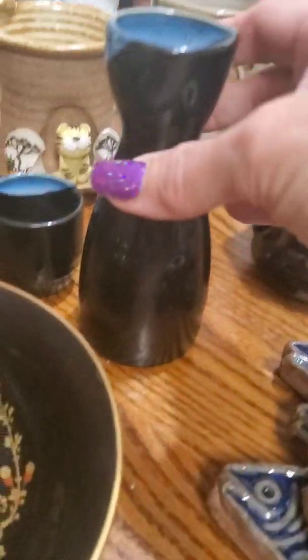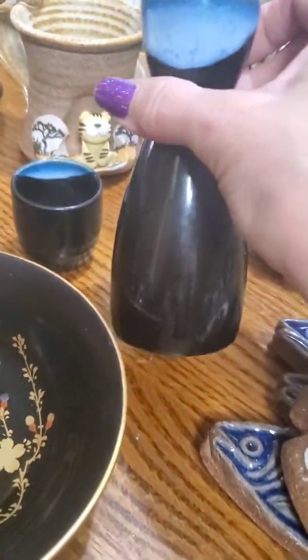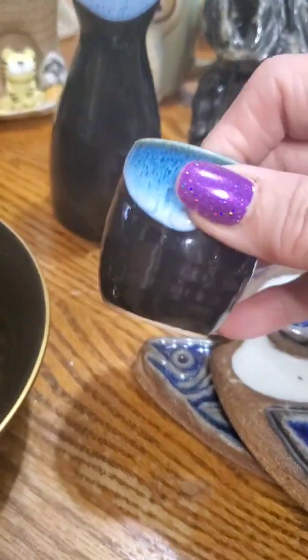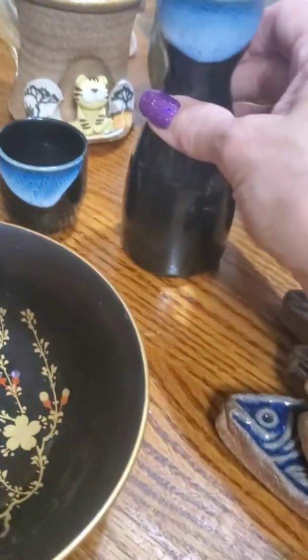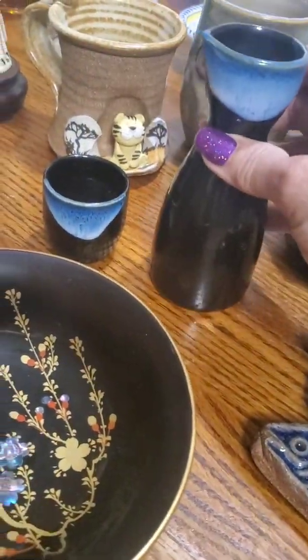The last thing before we get to the music box is a little sake set. It was 99 cents for this, 50 cents for this. My son likes all things Japanese, so he will probably be getting the sake set.